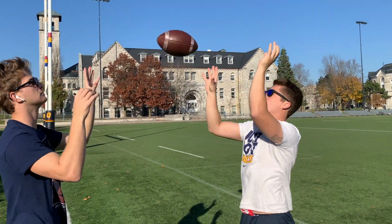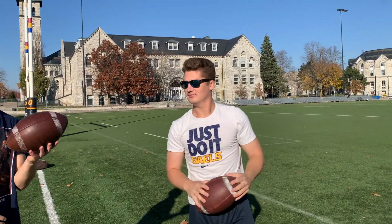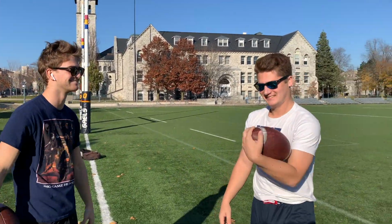Nice hands for a quarterback. It's like playing hot potato. Kind of nice with it. You're kind of nice with it, right? You think you can do 3 balls?